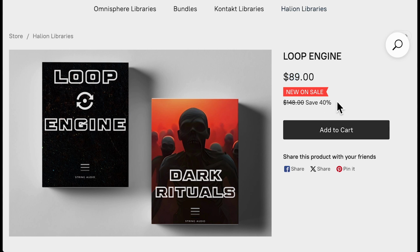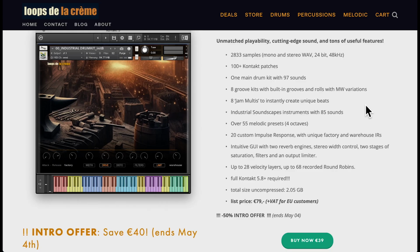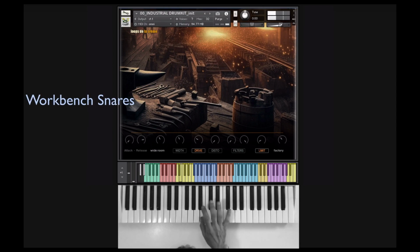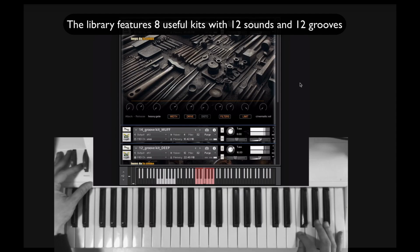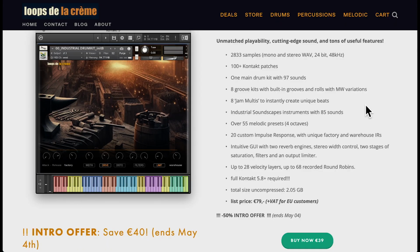It looks like it's normally going to be $148. These do run in Halion and Halion SE. Loops de la Creme launched the Industrial Drums. On special intro offer, €39, normally $79 until May 4th.